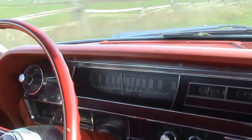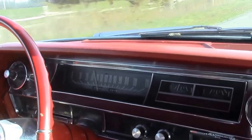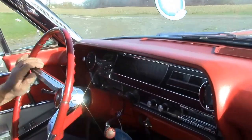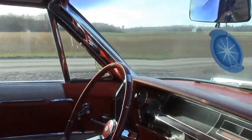You can tell the shifting, everything is nice and smooth. Then we're getting into some looser gravel and a lot of bumps here. We'll just turn around here, and you'll be able to notice the shift pattern and everything. As we pull in, the turning radius is very, very nice for this size of car.